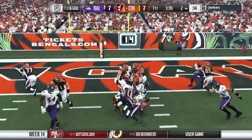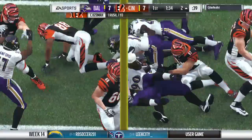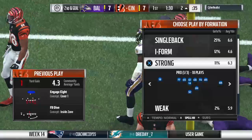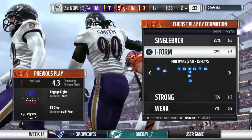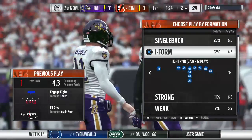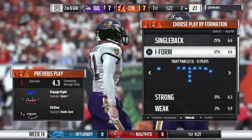They're going to run this with a tight end. It's a gain of a yard, and it'll set up 2nd and goal. You got to be ready for anything when you play defense against this head coach. That is not something you'd expect to see here in the red zone, but it winds up getting them a few yards.